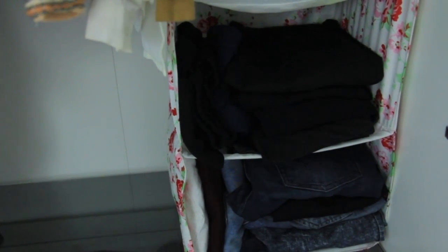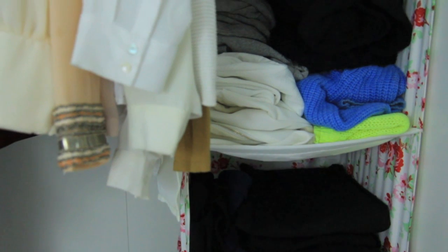Over here I have my denim section. You'll be surprised, but I've got 1, 2, 3, 4, 5, 6, 7, 8, 9, and I can fit 10 or 11 pairs of denim jeans into that little cubby hole, and the same for trousers. So in there can be 10 pairs of jeans, 10 pairs of trousers, if not 15 pairs of trousers in there. And I just like folding it like this rather than hanging it, because it basically takes up a lot less room than having everything hung. And I kind of like the way it looks. It kind of feels like a shop.